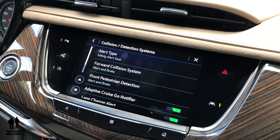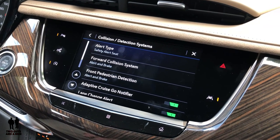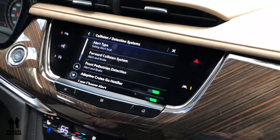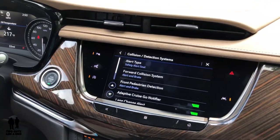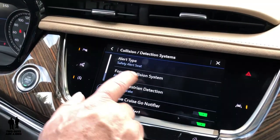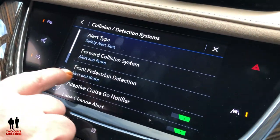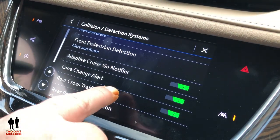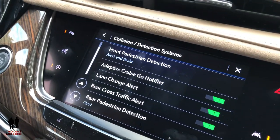This does have the haptic feedback seat. So it will vibrate your behind if you get too close to a little dashed line on a highway or a car or something. But let me tell you, you know when it vibrates, so you know something's wrong. It has forward collision system here, alert and brake, forward pedestrian detection, adaptive cruise go notifier, lane change alert, rear cross traffic alert, and rear pedestrian detection.